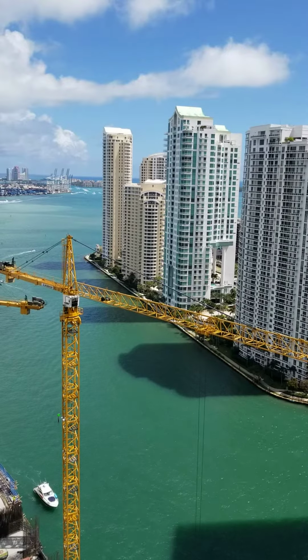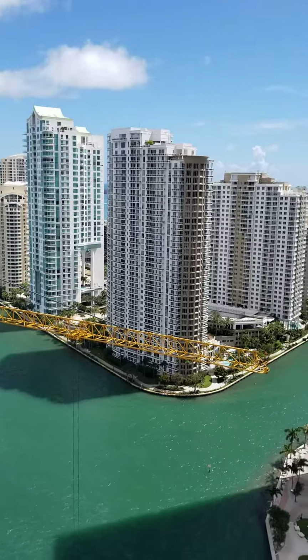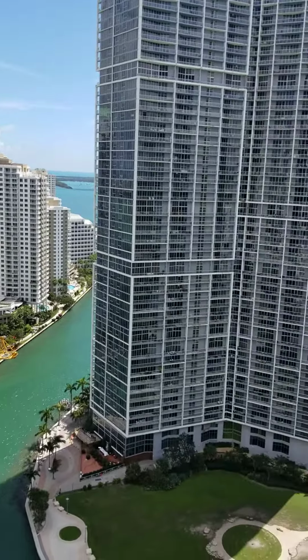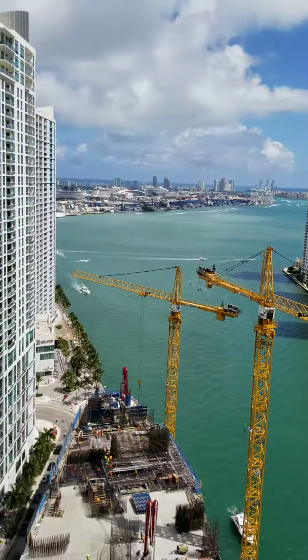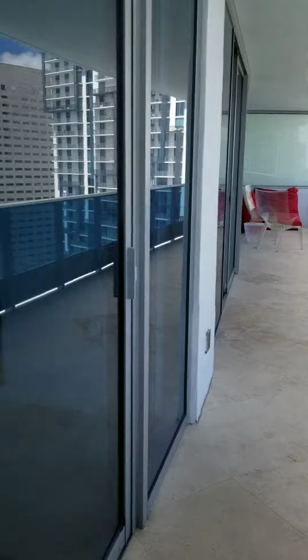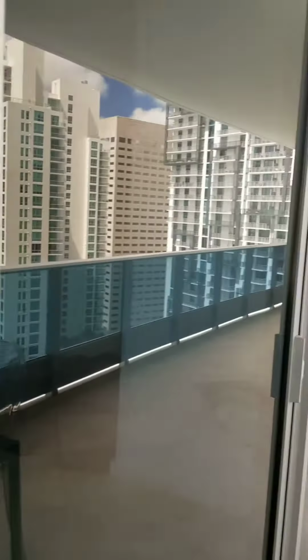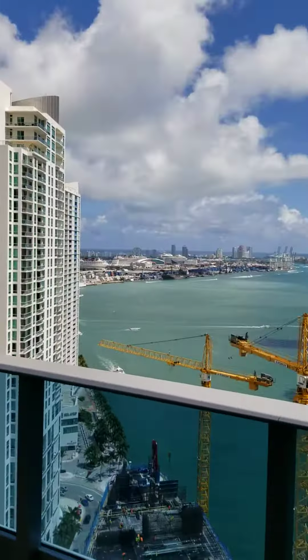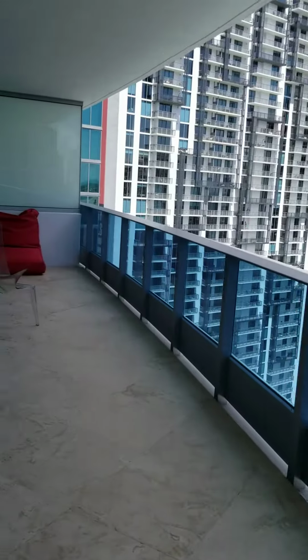Okay, we're here at the 33rd floor of the Epic building. This is a two bedroom, two bath condo, luxury condo for sale. The master bedroom has direct view to Biscayne Bay. It's a huge balcony.